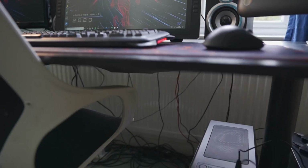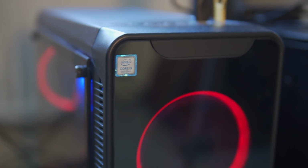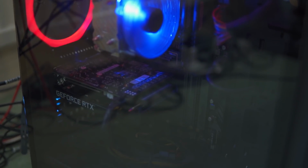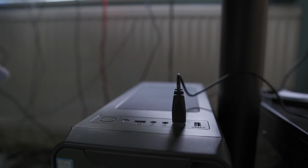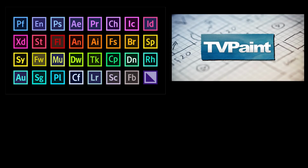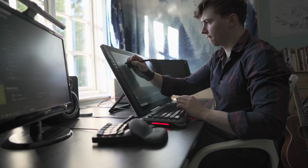Let's start with the computer. It's a custom-built Windows 10 PC with an Intel i9 core processor. That's a 9900K CPU. It's got 32 gigabytes of RAM. It's got a GeForce RTX 2060. I've got a lot of programs installed on it, including the Adobe Creative Suite, TV Paint, Mixcraft, and Microsoft Office, to name a few.